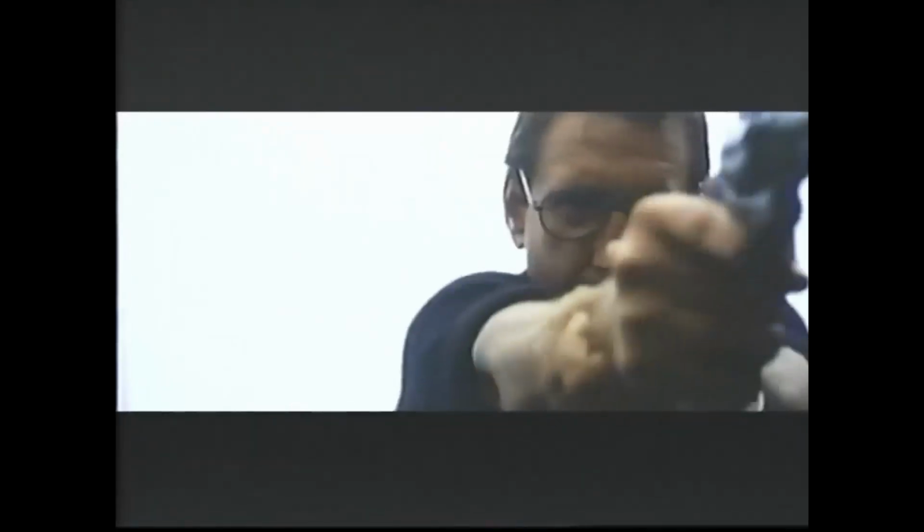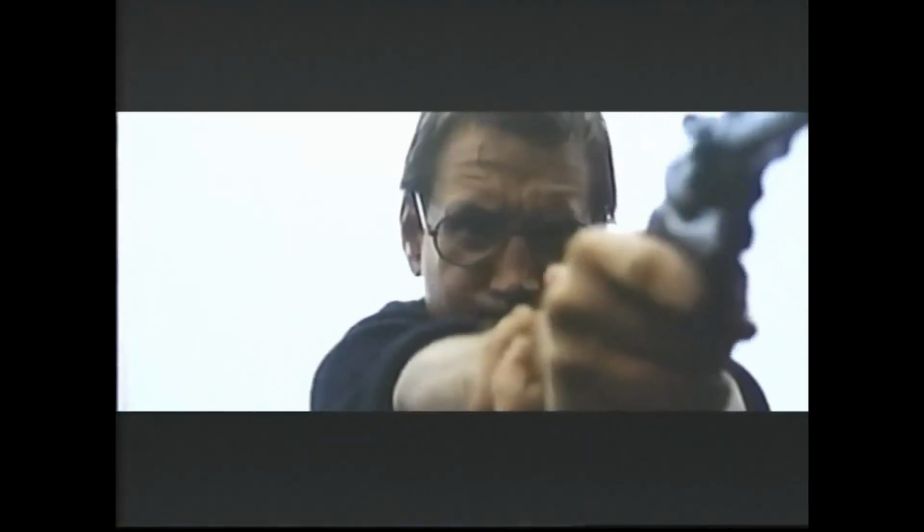Ready, Roy? Yeah. Action. Gun jam. Okay, once again, cut it. Save it. Save it. Ready? Marker. Action. Gun doesn't fire. Cut. Save it.